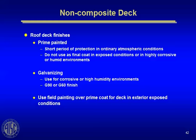Roof deck finishes, again, you can buy them painted, galvanized, either G60 or G90. And, you know, the manufacturers will give you a lot of options there. And, of course, the more exotic you get with the paint, the more expensive the deck is going to be in cost.